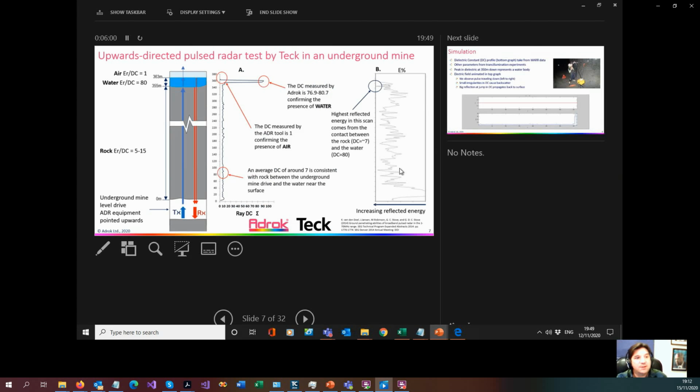So back to the technology. In terms of the technology, we always get asked, "Oh, how deep can we go? Radio waves can't travel deep into the ground," and that's typically just a legacy from people using ground penetrating radar, which is designed to go shallow. So we teamed up with Teck a few years ago. I mean, Teck subsequently became a shareholder in our company and a supportive investor.